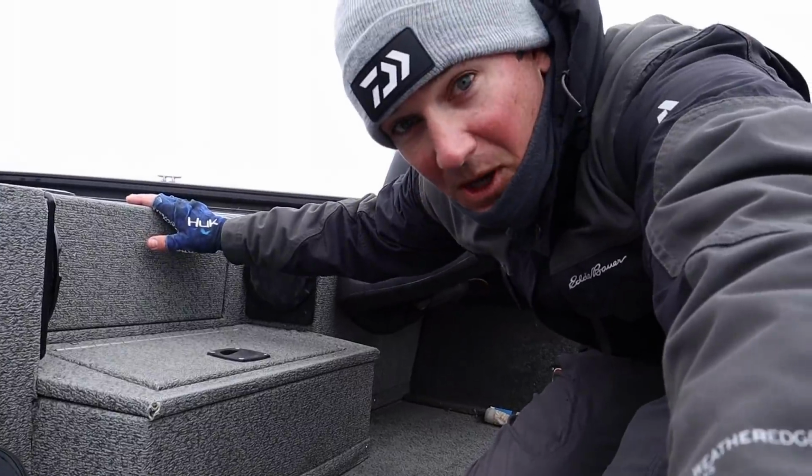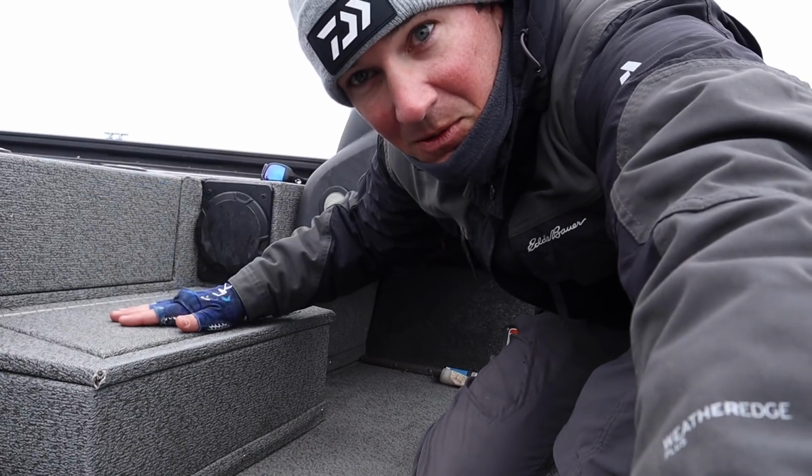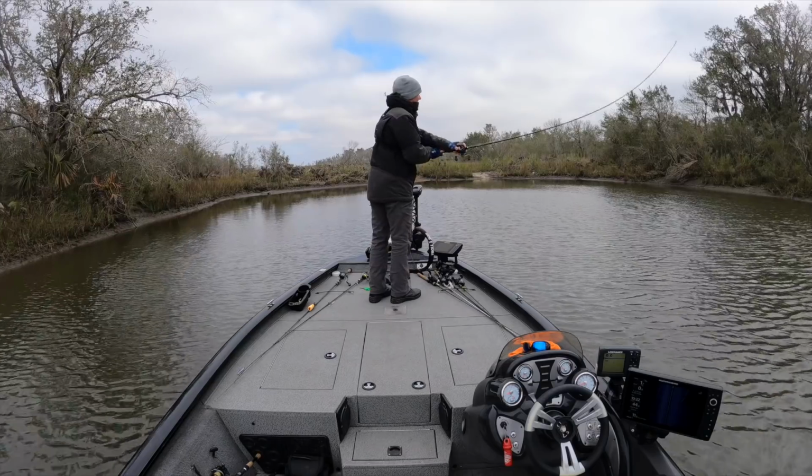So when a cold front comes through and blows all the water out of the marsh, all the redfish that are at the top and middle level will all drain out to the bottom level. Right now, we're fishing at bottom level, hoping to find a concentration of redfish. So let's get to work.